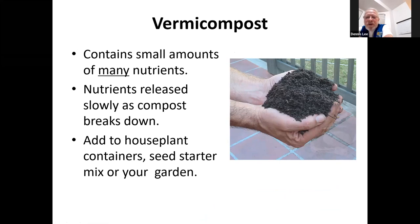The worms, doing their magic, produce what we call vermicompost, which contains small amounts of many nutrients. These nutrients release slowly as the compost breaks down. This is wonderful for adding to our houseplant containers, seed starter mix, or to your garden.